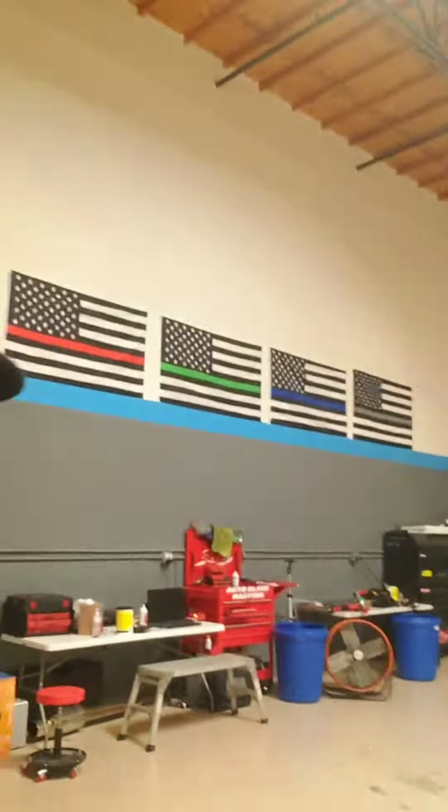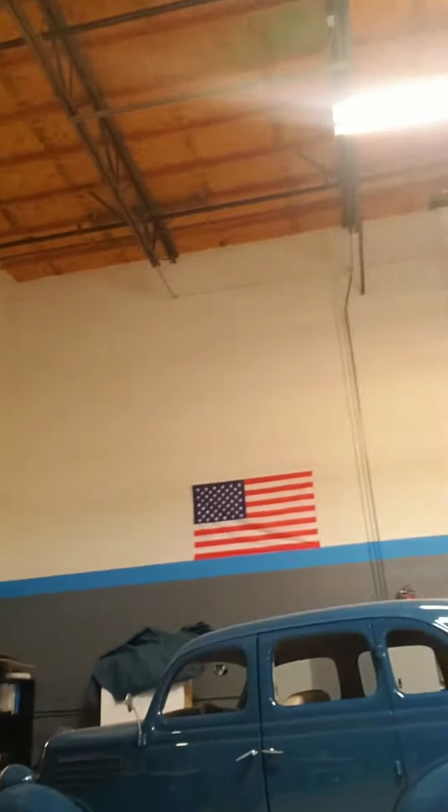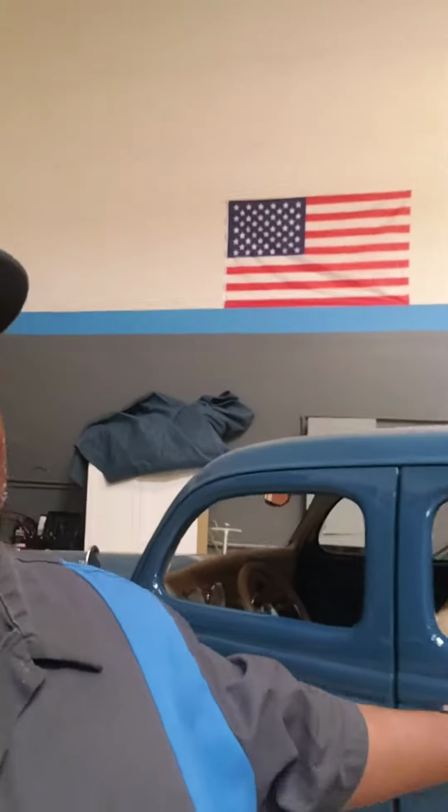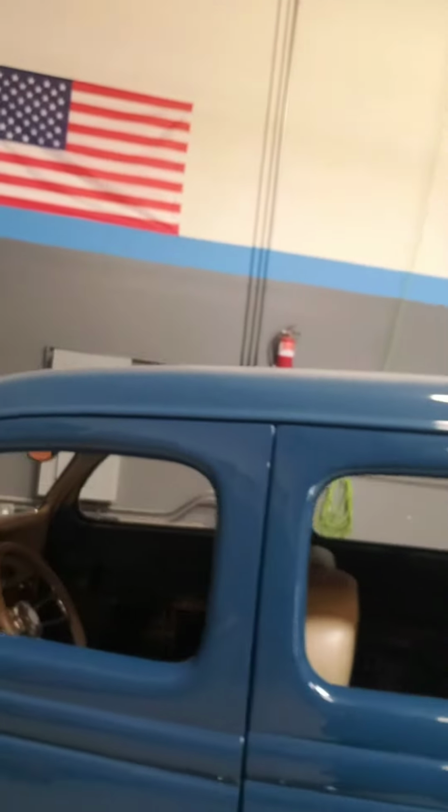So, I know a lot of you are wondering, why has this Ford been here? Well, the reason this Ford's been here for a while is it originally came in for a windshield. Took the windshield out, somebody rigged it up. We're doing it the right way. Then the guy decided he wants us to do all the glass in it.